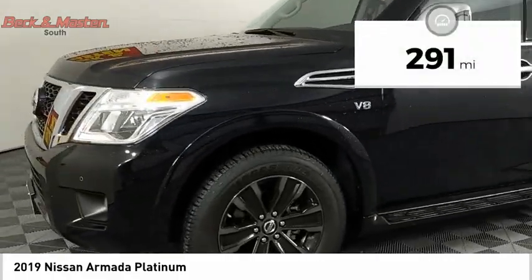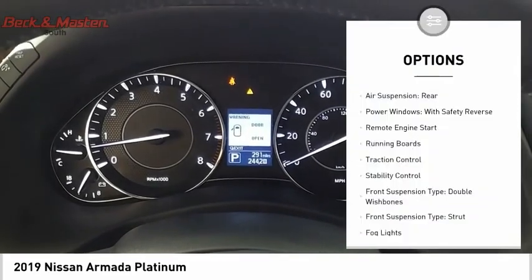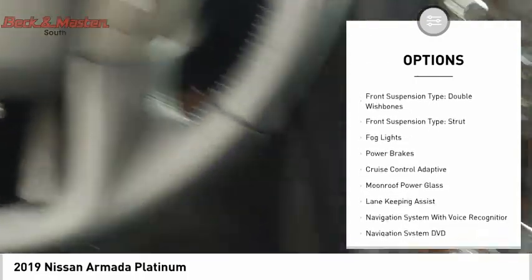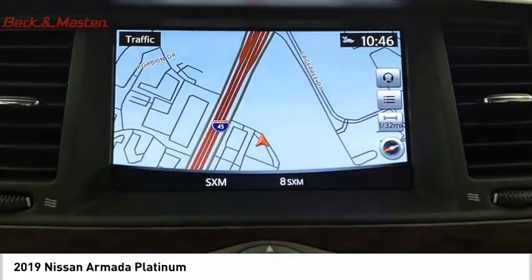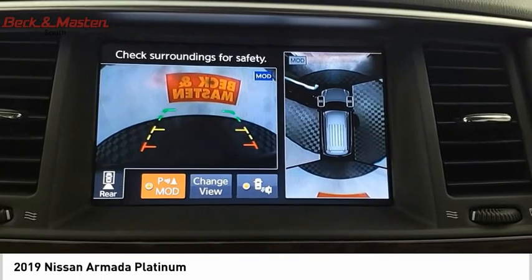This vehicle has less than 300 miles. Here are some of this vehicle's great options: air suspension, rear, power windows with safety reverse, remote engine start, running boards, traction control, stability control, front suspension type, double wishbones, front suspension type, strut, fog lights, power brakes.